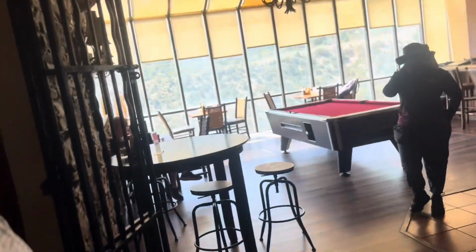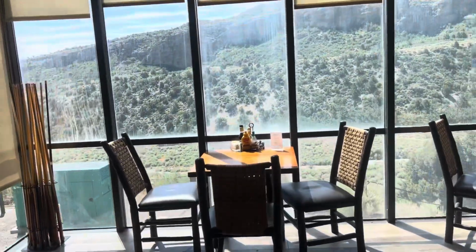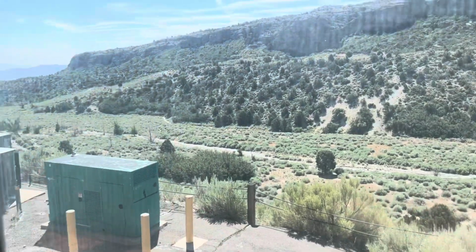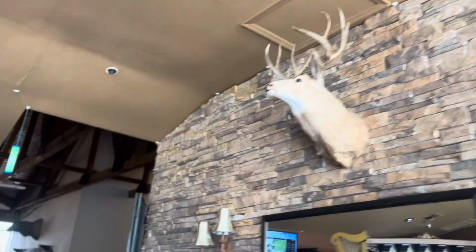And then inside of here, an amazing view. You can look over and watch Mount Charleston, see what's going on, maybe catch a few wild animals while you eat. And just the theming of this bar in general is really cool. It kind of has that old western feel to it. Seems like a perfect themed bar for this little lodge.